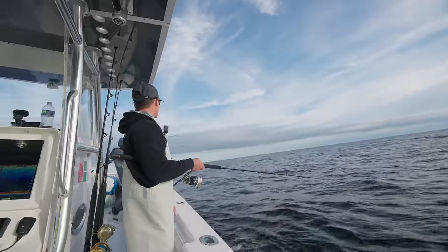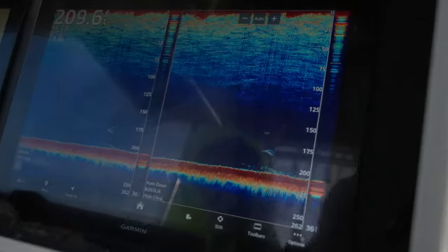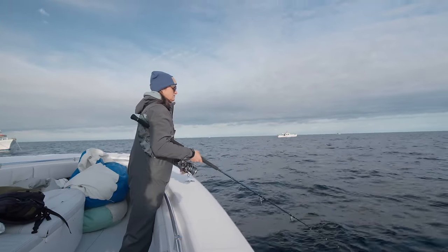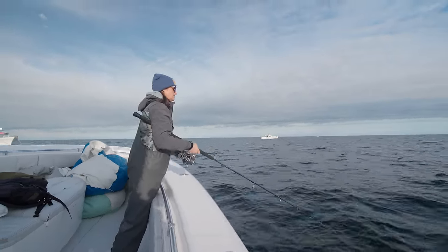Crazy. I'm on. Oh my gosh, Brick just got hit. Come on, Bricky. Jig, jig, jig. We're marking heavy, guys. You can see the tuna. Ryan just caught one. There's one on the deck. It's like the most frustrating thing, thinking, what am I doing wrong? Come on. These tuna are staying real deep. They're all like 150 to 125 feet underneath the boat.